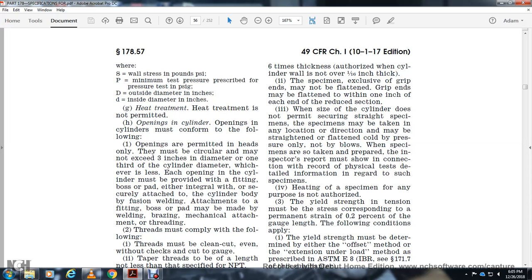The specimen may be taken from any location or direction, and may be straightened flat cold by pressure only, not by blows. When specimens are taken, the inspector's reports must show, with the record of the physical test, detailed information regarding the surface of the specimen. Heating of the specimen for any purpose is not authorized. Yield strength in tension must be set corresponding to the permanent strength of 2/10% of the gauge length, with the following condition.